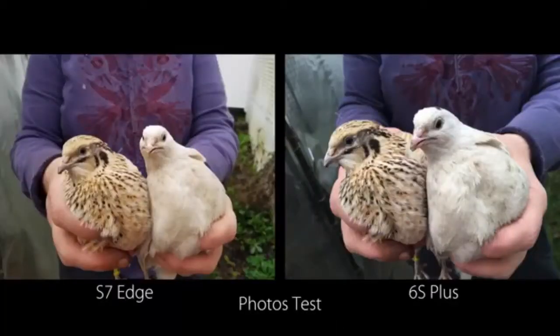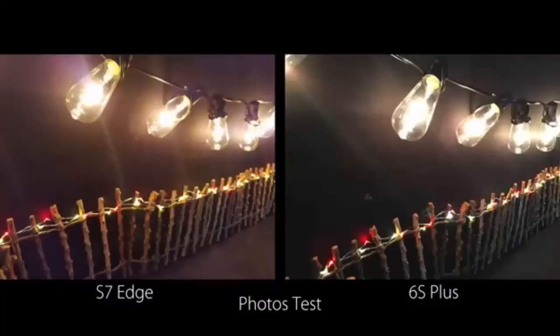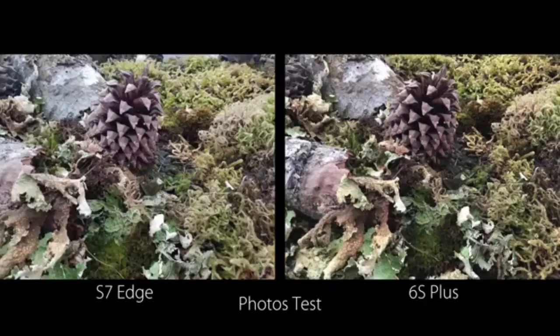And here's the camera quality. So taking photos, you'd be hard pressed to find the differences unless you go into low light. There's less noise on the S7. Otherwise, both are fantastic cameras, really. So good job to both. The color vibrance is the one area the S7 Edge shines in, so otherwise both are almost indistinguishable.